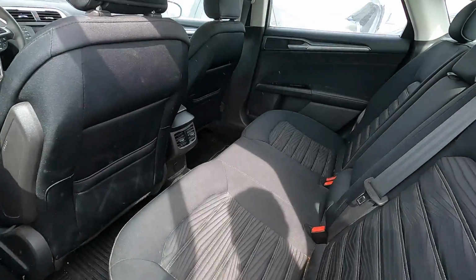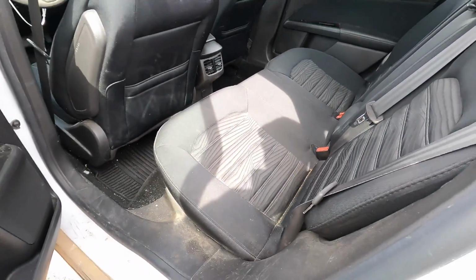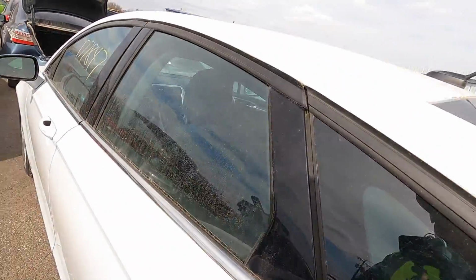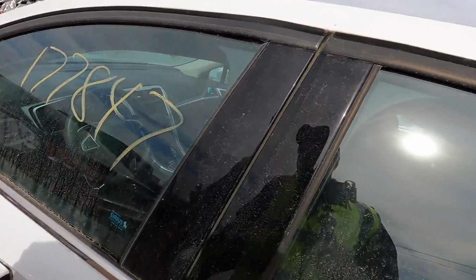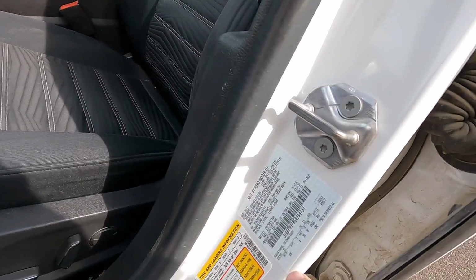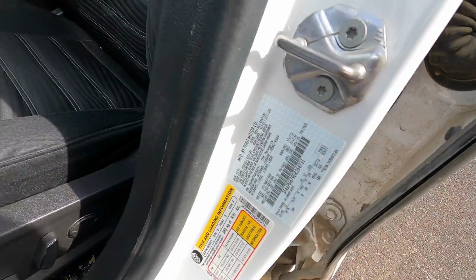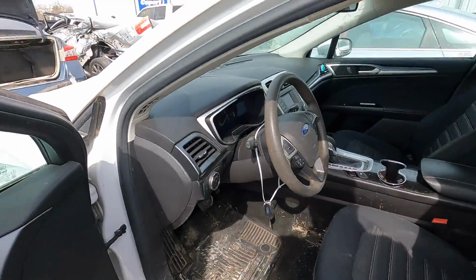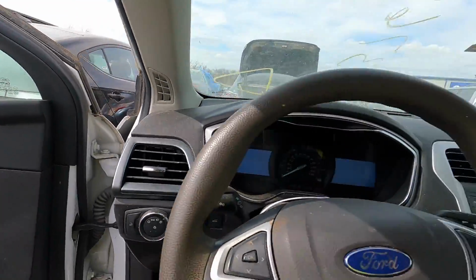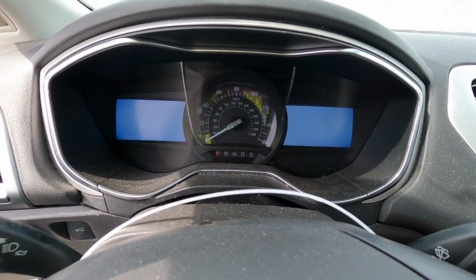Take a look at the interior. She looks decent. Needs a little bit of a cleaning, but nothing too serious. And let's check the year. Is it a 15? It's a 16. Wow. Okay, it's a 16 Ford Fusion. She's got power. 177,000 miles. That is correct.